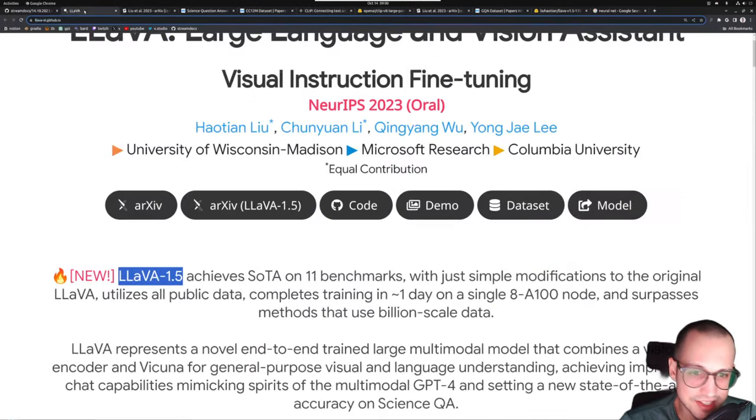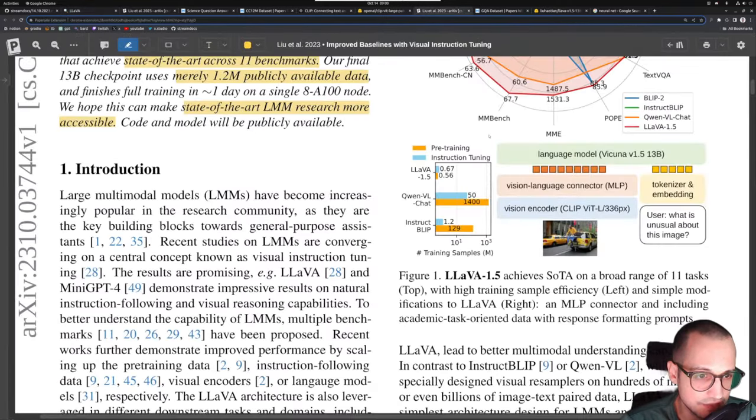I suspect that this is very similar to the vision tower that you see in GPT-4V, but unfortunately we don't know because they're not going to release that. So we're just guessing as to what GPT-4V's vision encoder looks like, but I bet you it's basically this exact same thing.